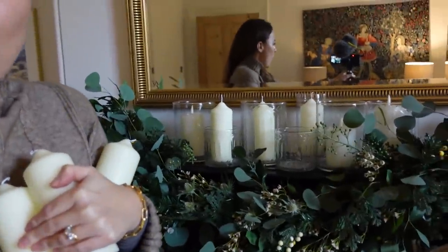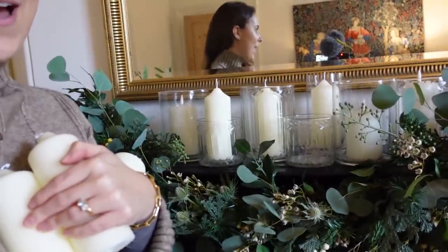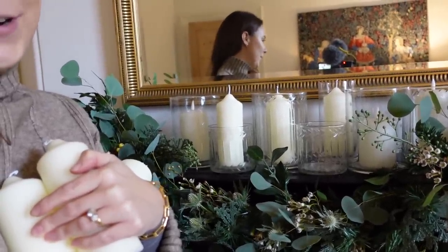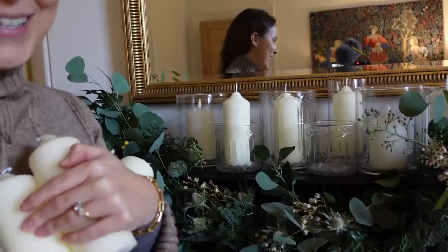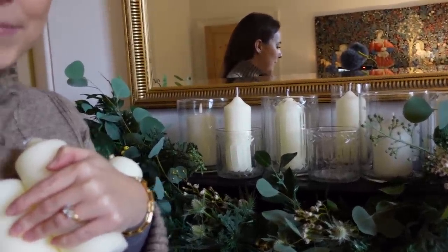Got some more candles. You may notice, oh no, I just dropped one. Great. You may notice some of them are too small. I was going to cut them off and then I thought, no, I will just light the ones that are too high when I'm not entertaining until they're low enough.